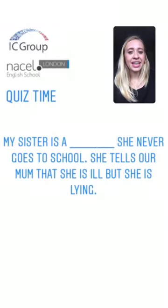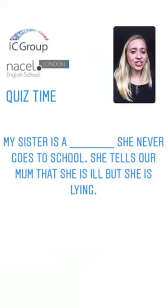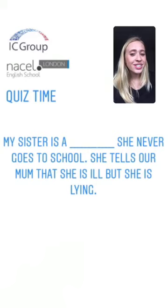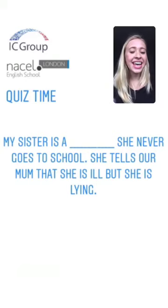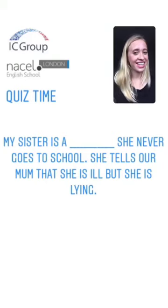The second one is, my sister is a blank. She never goes to school. She tells our mum that she is ill, but she is lying. Okay, what is she doing? What slang adjective could we use to describe my sister? I'll read it again. My sister is a blank. She never goes to school. She tells our mum that she is ill, but she is lying. I can see some correct answers coming through. Well done.